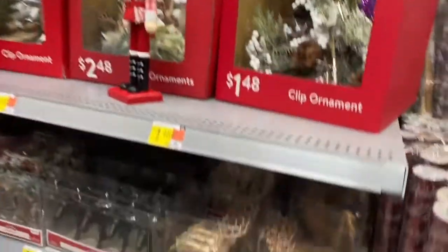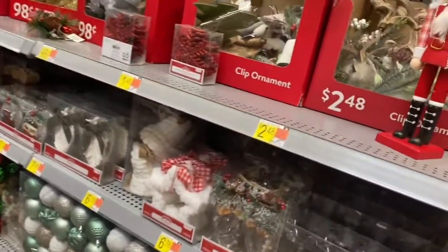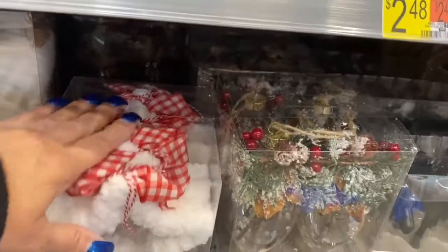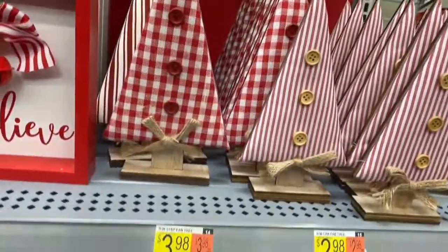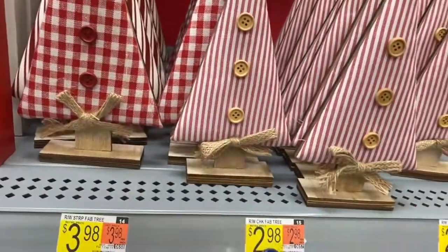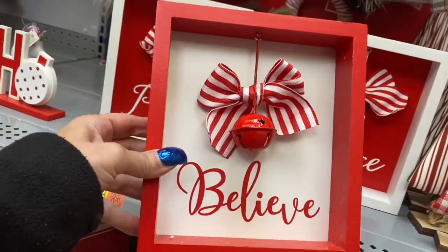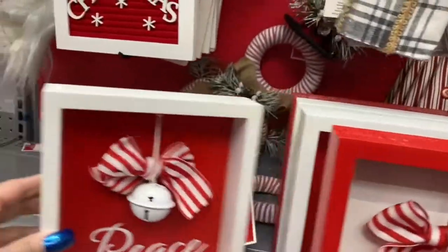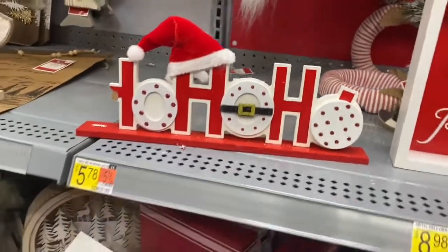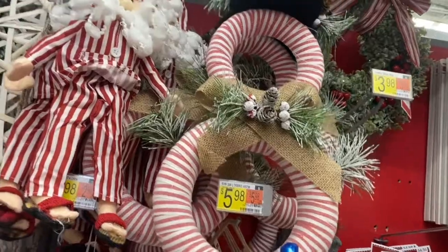Absolutely beautiful. Look at those black ornaments and the silver ones. Very, very, and these are plush. These are so gorgeous. Okay, so here we have some of these Christmas trees. These are $3.98. The smaller one is $2.98. Then you have these believe signs. That's $5.88, and it comes in the white and the red. So that one says peace. Okay, and look, the ho ho ho sign. Then you have the Merry Christmas, $5.98, and this one here is $9.98.